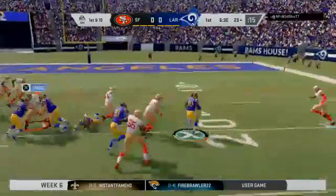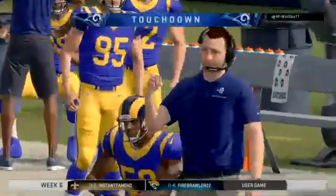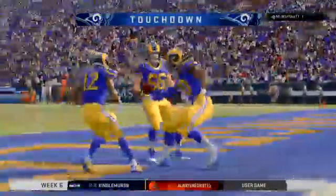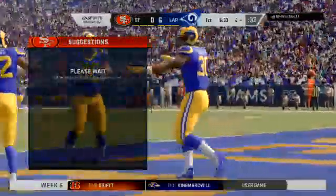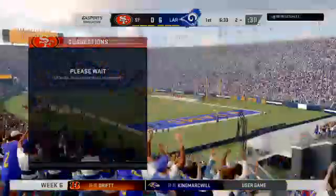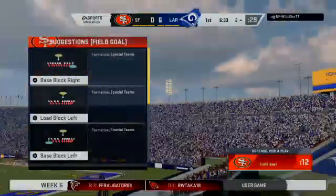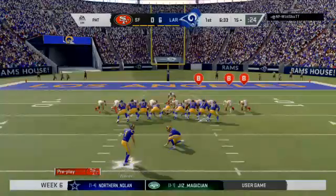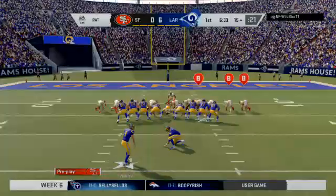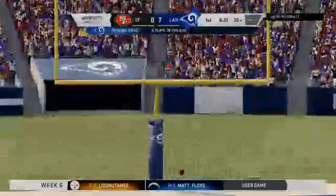On first down, it's Gurley. He's got the first down inside the 10. And he'll get into the end zone. Touchdown, Rams. Todd Gurley, his 5th touchdown now on the year. And they are able to strike first here on their opening drive. Now Greg Zuerlein on for the extra point. It's up, it's good, and the Rams take a 7-0 lead.